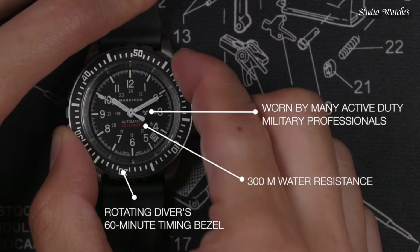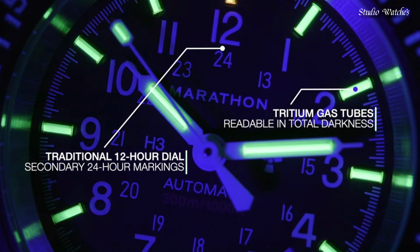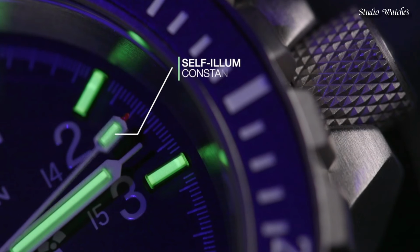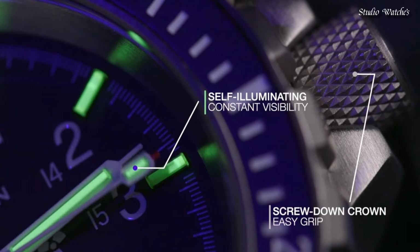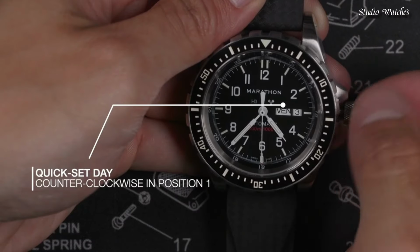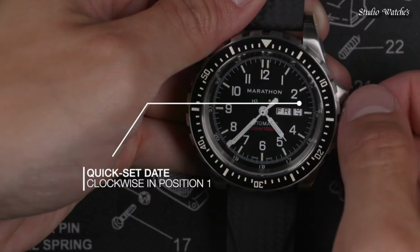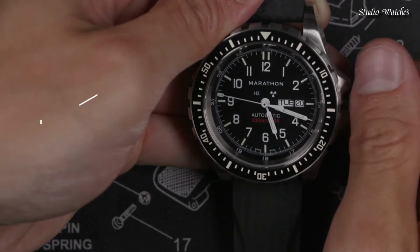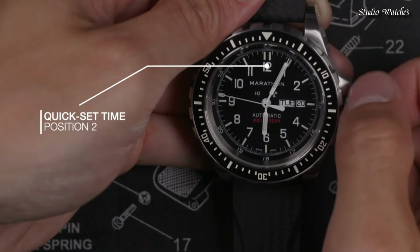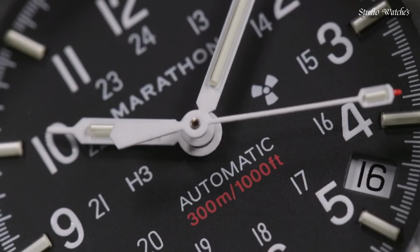Overbuilt bezels for manipulation with gloved hands, low-light illumination for use in night missions, screw-in crown and O-ring system for 30 ATM water resistance, high-torque pinions connecting movement to hands, Inca-block shock absorbers on all automatic movements. Powered by Swiss-made automatic or quartz movements, 36mm, 41mm, and 46mm case sizes.